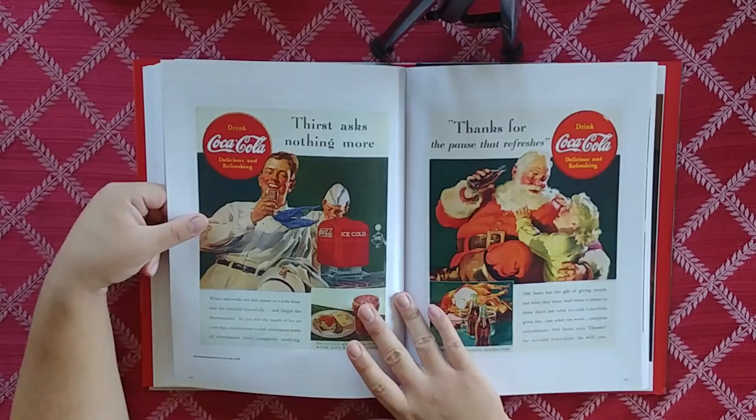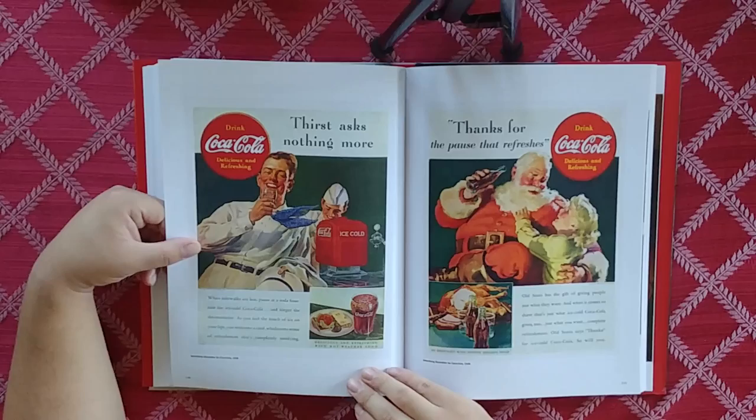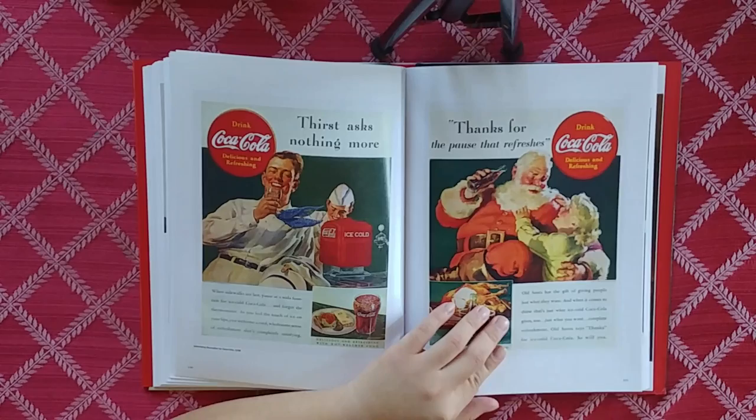Here we go. "Thirst asks nothing more than delicious Coca-Cola." Yeah, I'm guessing they saved the Coca-Cola illustrations for last, because that's the remaining advertisements that we have here. Yeah. Beautiful. "Thanks for the pause that refreshes."